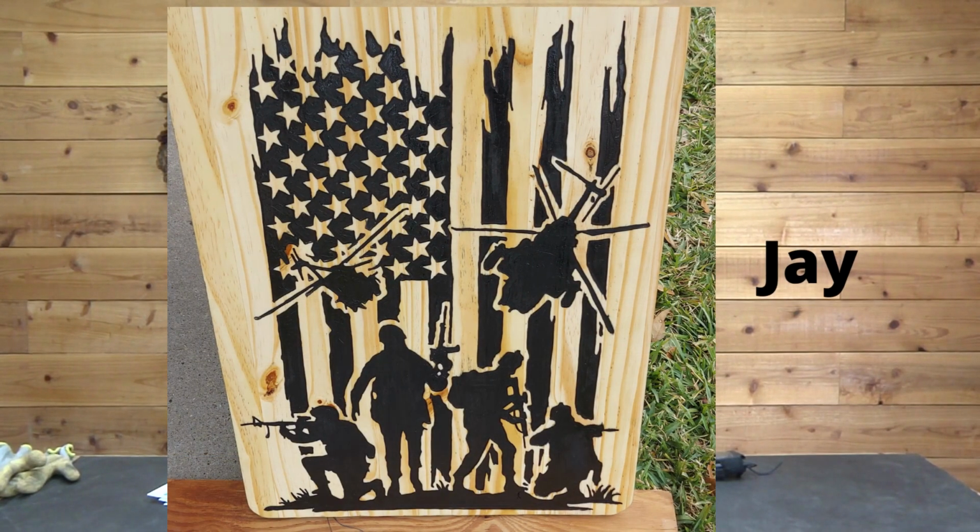He's been on Sign Carvers of the Day many times, and this one is really terrific. I love it. I absolutely love this design. I don't know if this is one he found somewhere or he made it up himself, but either way, terrific job, Jay. Way to make this really work, doing everything inset. I think it looks terrific.